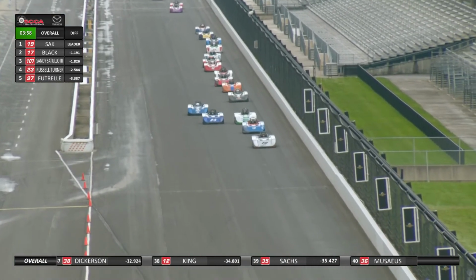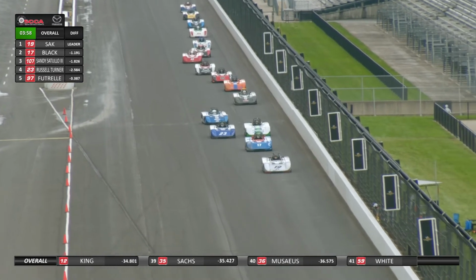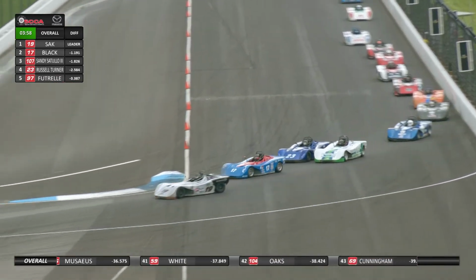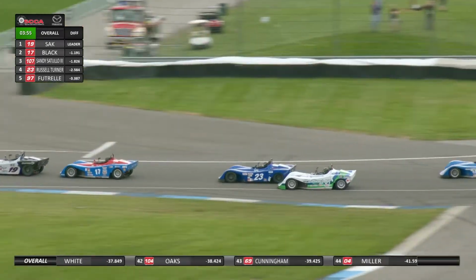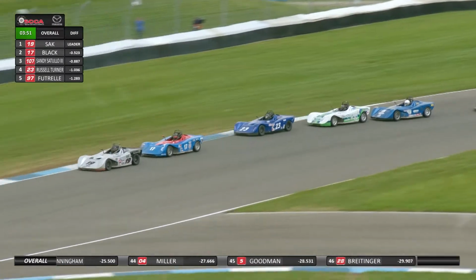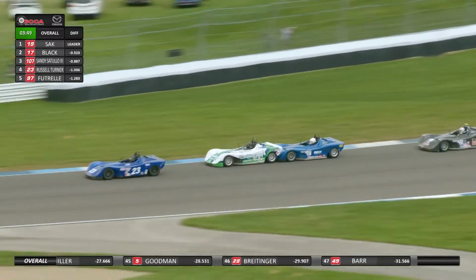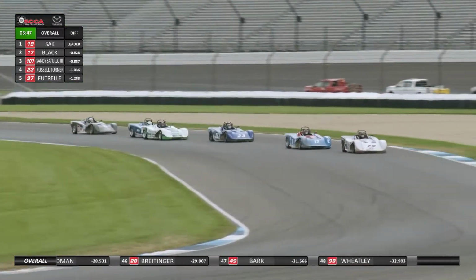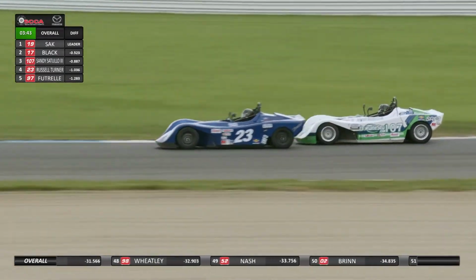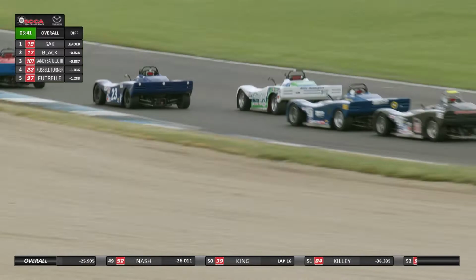Here comes the 23 of Turner. He looks down inside of Sattullo. Behind him, Futrell is hunting. And John Black just drafts right up behind Bobby. Bobby actually overshot one, missed the apex a little bit, but more importantly, he held on to the lead. He definitely did, and that's the hardest thing to do, as you had said earlier. On a restart, being the leader, you're kind of a sitting duck, but he took option A, hit the gas coming up at 13, and let everybody else figure it out behind him.